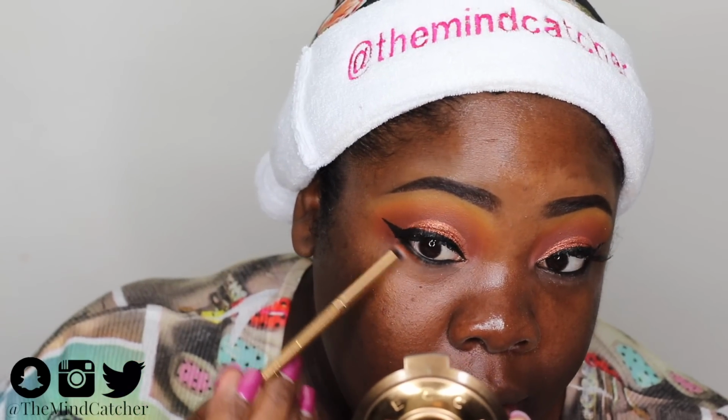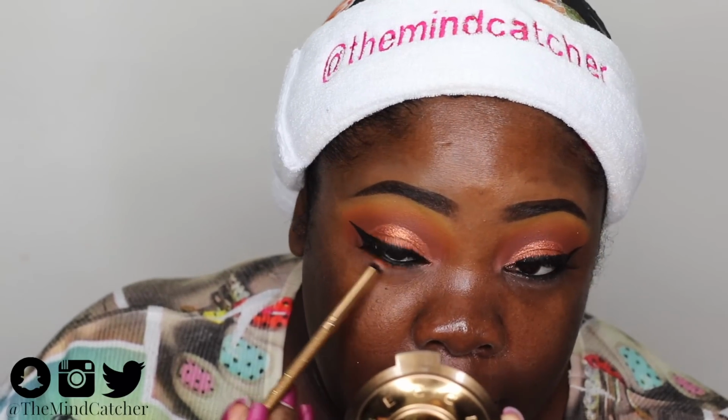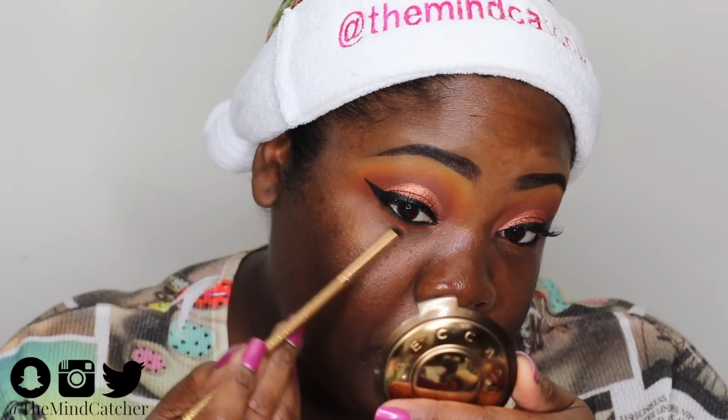Down here at the bottom lash line, I'm going back into the shade Obsession. That's the lighter brown. And basically I'm just copying all the shades I have here on the top lid. Going into that deeper brown right up here.